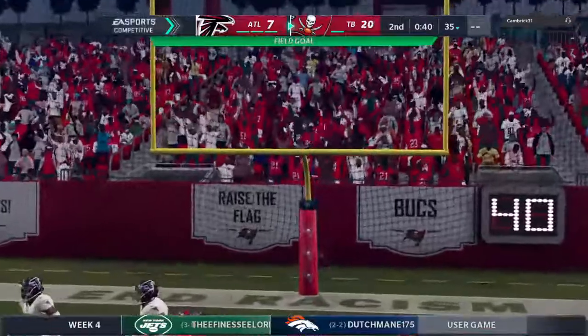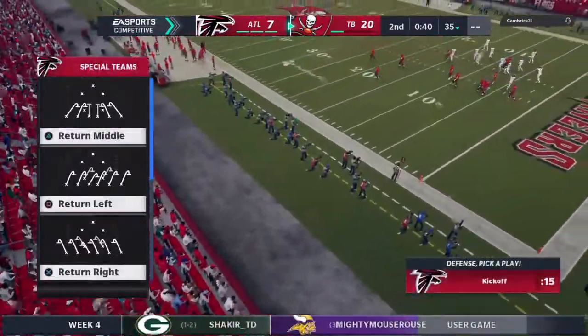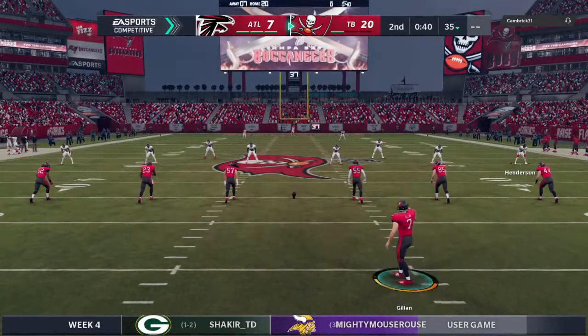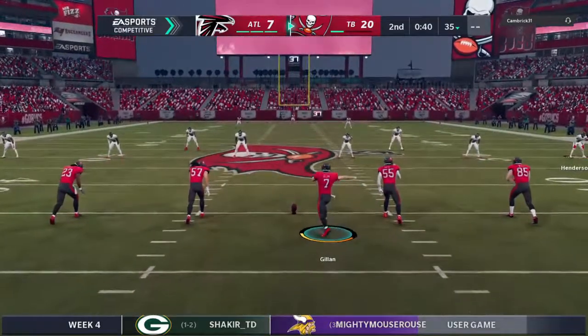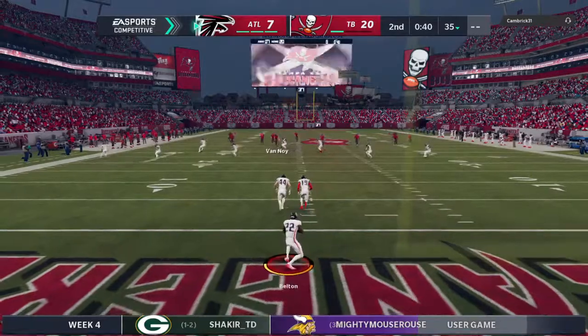And his kick is indeed good. And that will open the lead up now to 20-7. No problems in the field goal department so far. He's 2 for 2. Pretty reliable here in this game, isn't he? And to me, that bodes well for them. If they need him late in the game, his confidence should be sky high.